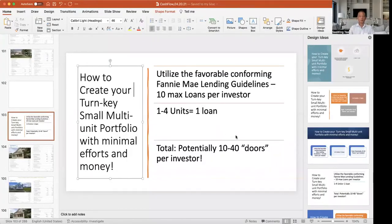All right, so how to create your turnkey multi-unit portfolio with minimal effort and money, actually. Now a lot of you are thinking, especially newbies out there, if you live in one of the high price markets in a state like California or New York State or somewhere in the Northeast or Pacific Northwest, where it's very expensive to buy any kind of rental properties, right? And the numbers just do not jive.